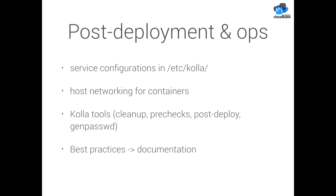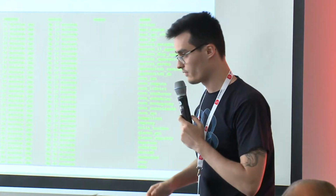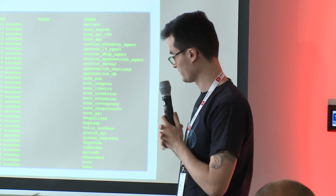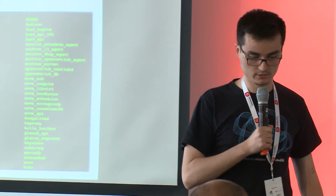This is why I find it very easy to manage the cloud, because with Docker PS, I can see all the services that are running on my machine, which one is down, which one is running, which one is restarting. If it keeps restarting, that's a problem. So it's very easy for me as a cloud administrator to see what goes on. Also, you have a special container for logging. Kolla uses FluentD for aggregating all the logs. You can just log into that container and look at all the services' logs.